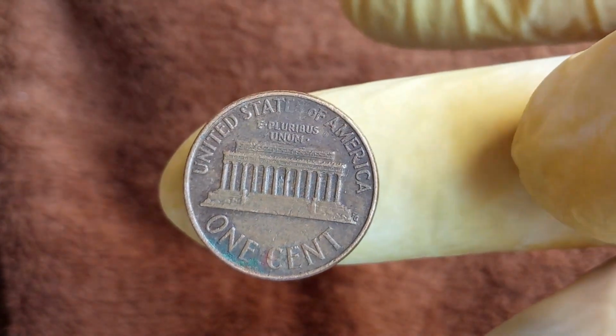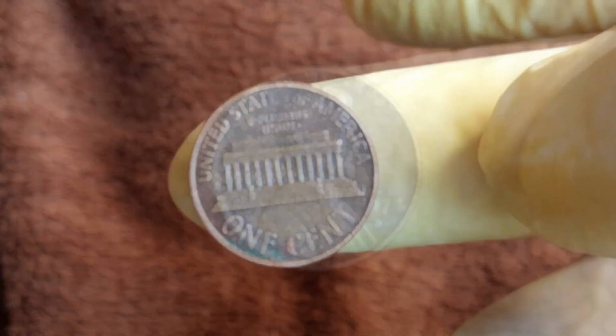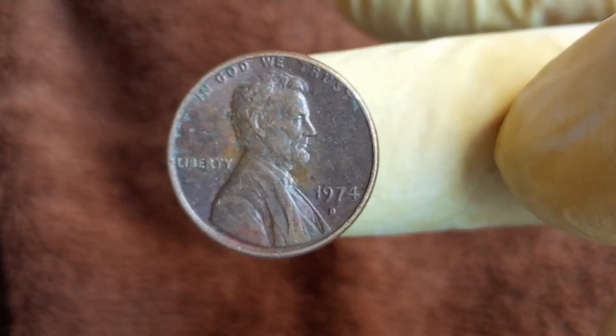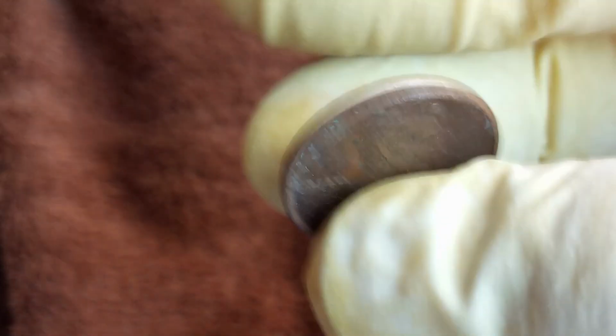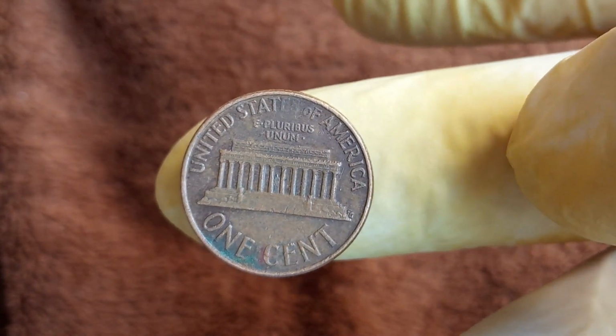The 1974 D penny tells a story of American innovation, economy, and mystery. It reflects a time when the government was experimenting with new materials to save costs, yet ended up creating one of the most legendary rarities ever known. For coin lovers, it's a symbol of how history and value come together in the smallest pieces of metal.